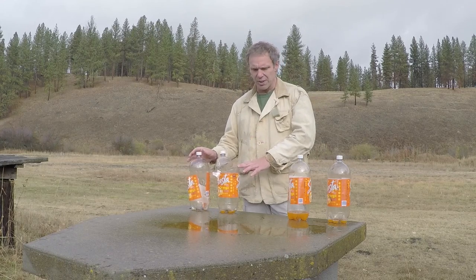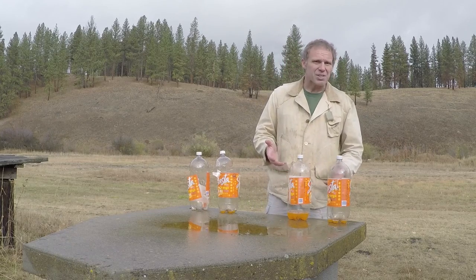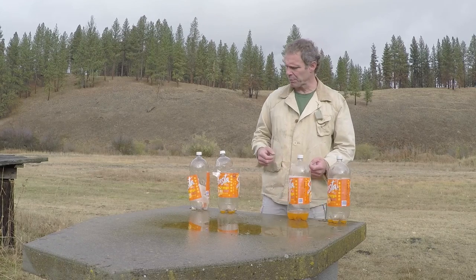Well, that was some really interesting results. The 380 looked a lot more impressive. You can see it split both of these jugs, whereas the 38 just put a hole through both, and I don't even see any evidence of hollow point expansion. I wonder what that bullet looked like.